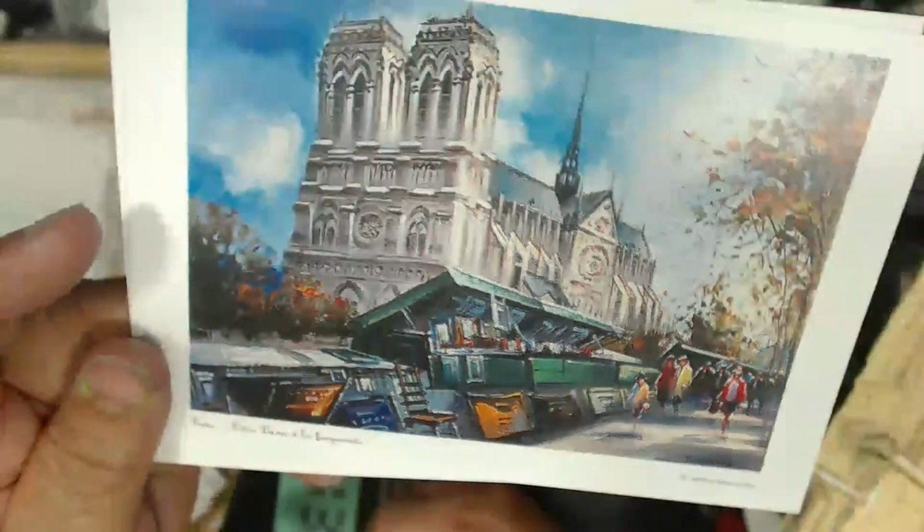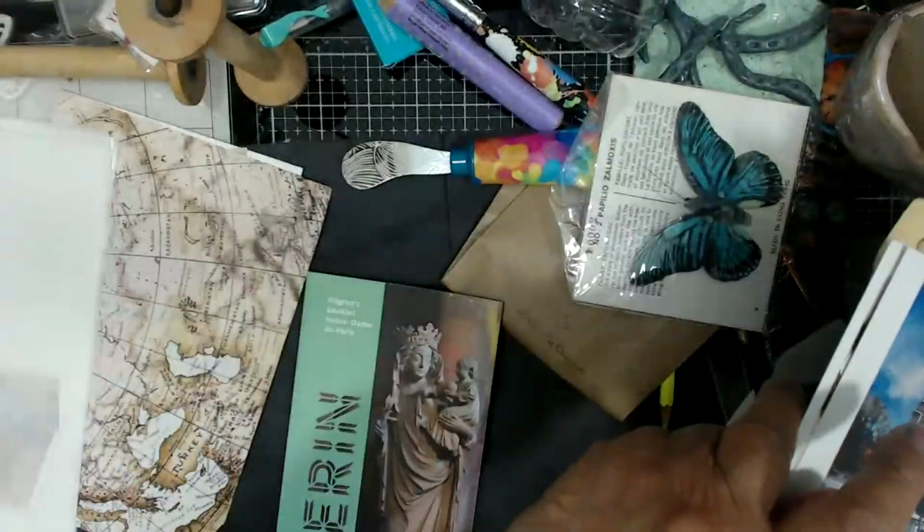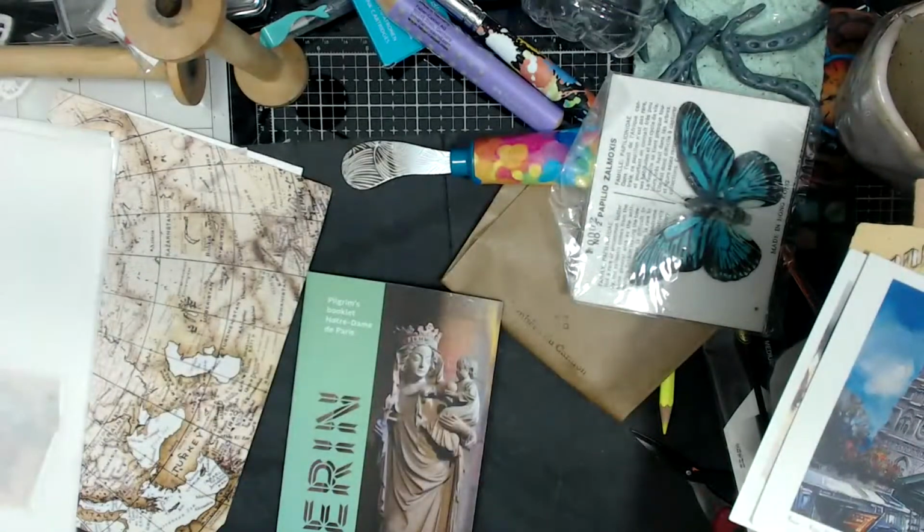Oh, I don't have my mermaid magazine. I'll have to get that for you. Or maybe I'll just show you. I have a picture of it because it's in the other room. But from one of those vendors, I wound up finding a mermaid magazine. So let's see if I can find it real quick. Here it is.